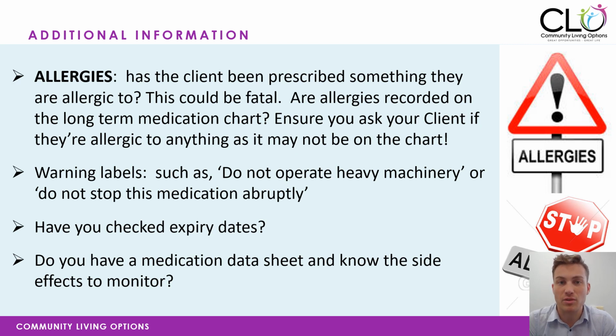Allergies may not be written on the chart if they're unknown. So if no one knows that this client is allergic to something and they get introduced to something for the first time and they have an allergic response, we need to be diligent and observing for that, and of course acting appropriately. Check for warning labels. Do not operate heavy machinery. Do not stop this medication abruptly. These are really common medication warnings that you might see.